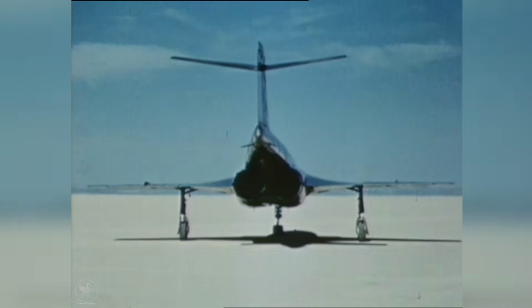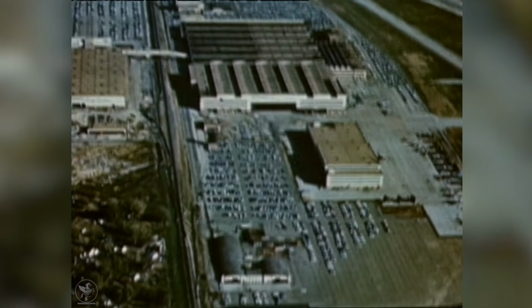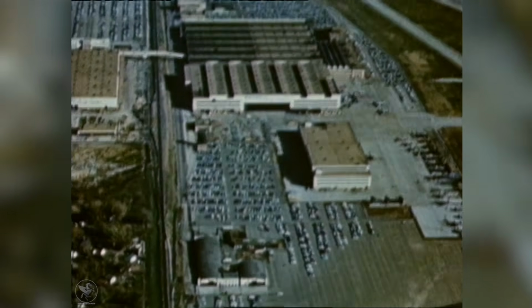The F-101A Voodoo was developed jointly by the United States Air Force and the McDonnell Aircraft Corporation of St. Louis, Missouri. The McDonnell plant covers 2.5 million square feet of floor area and employs approximately 13,000 people, over 2,000 of whom are assigned to the Airplane Engineering Division alone.